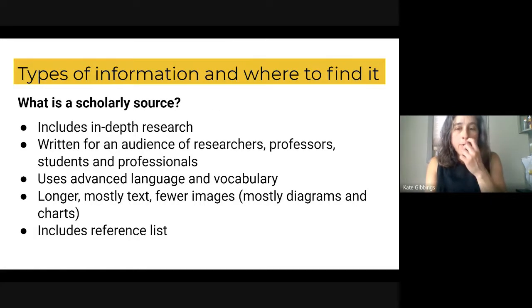So scholarly sources. I'm going to give you guys in a moment a question where I'm going to show you 3 sources, and I'm going to ask you to guess if it's scholarly or not. It's okay if you get the wrong answer. I just want us to look at some examples. So, but what is scholarly?